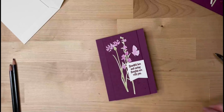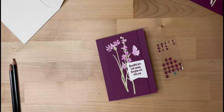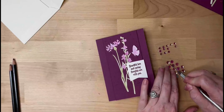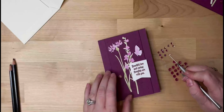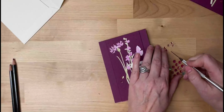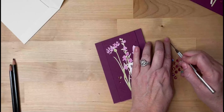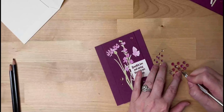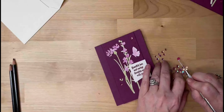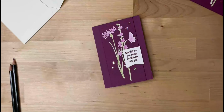All right, there's our butterfly. Last thing we have to do is add some bling. No card is perfect without bling, unless it's a man's card. Okay. These artistry blooms, I'm going to miss these artistry blooms sequins. I really love them. I will miss them a lot. If you don't have them, get them in your order. Okay, because they will be gone before we know it.